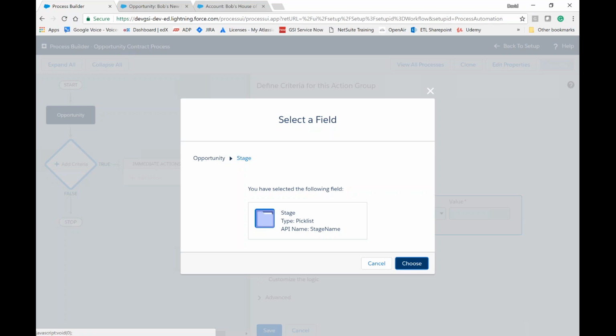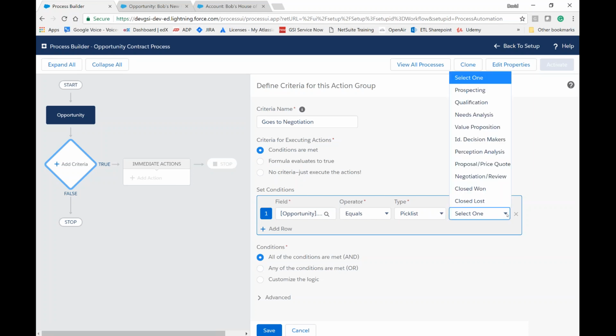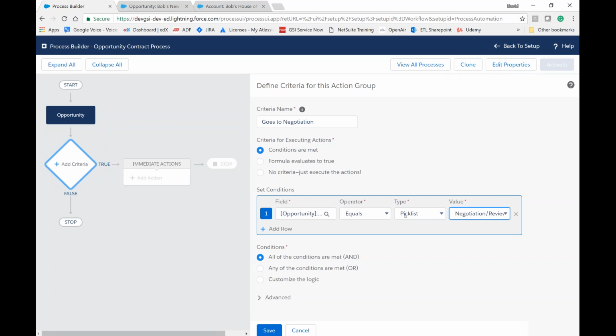and choose that. And when the stage equals, it's already defaulted in that it's a pick list, although we could do some other things and do a field reference or formula or something to that effect, but it already knows that it's a pick list, so it's assuming that what we want to do is check for a particular value under the pick list. And that's exactly what we want to do. So we're going to go over here, and here are all of the pick list values for the stage, and we're going to say negotiation and review. And that's the only criteria we're going to use right now, but as you can see, you can add more and more layers.